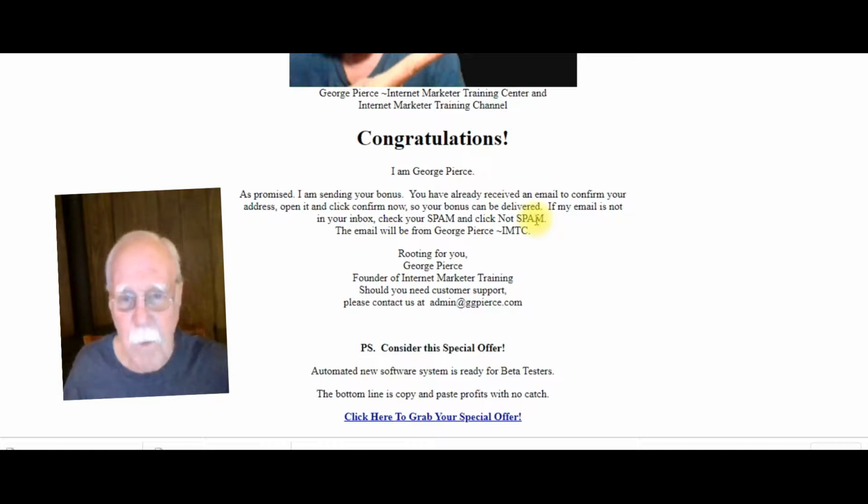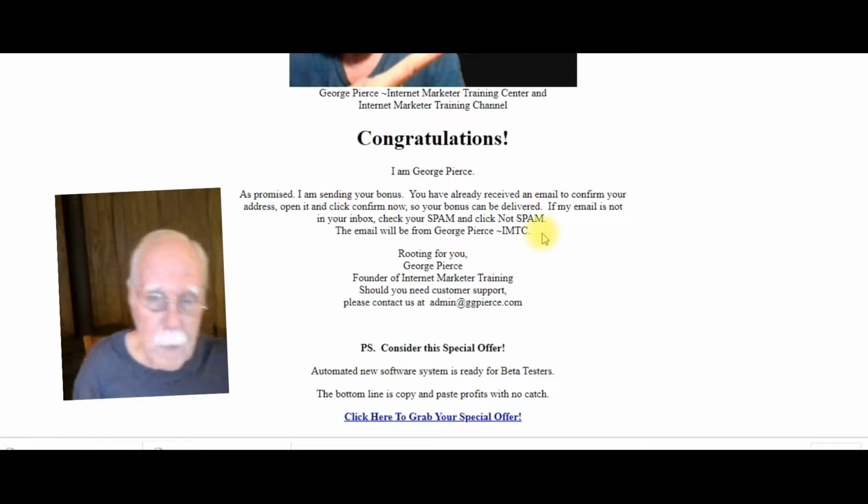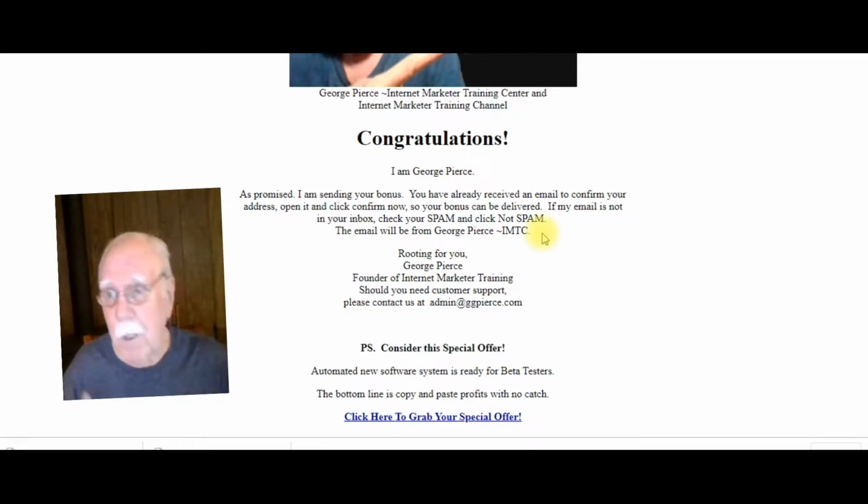I'm asking them to do a few simple steps, but I'm ensuring that they open the email, that they confirm that, and that way they will get their bonus, and also to look in the spam if they don't get the email. The email will be from George Pierce, IMTC. In most of my emails, they're going to be from George Pierce, IMTC.